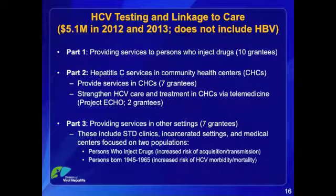And so just to drill down a little bit into what this augmentation looked like, focusing specifically on hepatitis C, we split this funding and the testing into 3 different parts. The first group was focused on 10 grantees who are working to reach out to persons who are injecting drugs to try to test them. In our second part, we specifically focused more on community health centers. And there we funded 7 grantees who were focusing more on this birth cohort, persons born from 1945 through 1965. And they were integrating these right into primary health care.